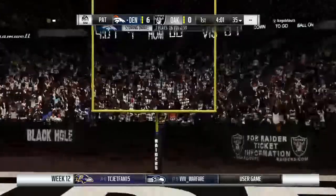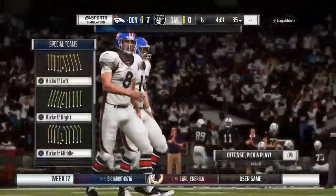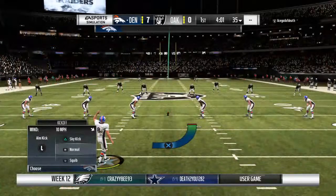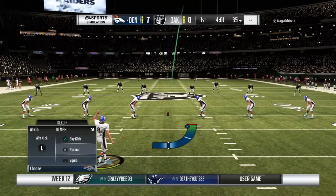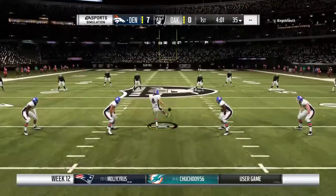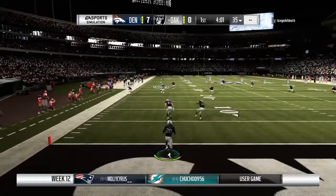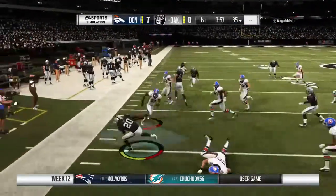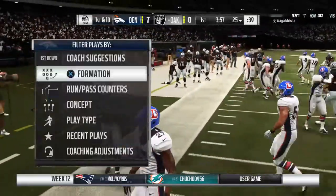Extra point from McManus is good, and that makes the score 7-0. Now McManus on to kick this one off. Fielded about a yard deep, shedding the tackle, and he's able to get it across the 20 to the 25-yard line.